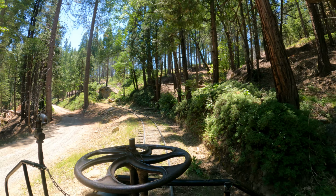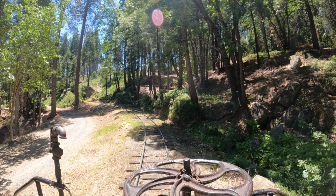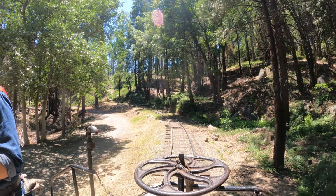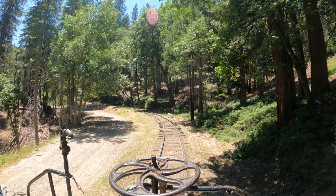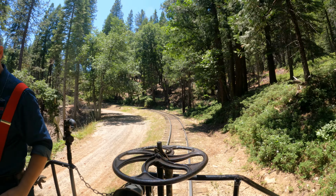This is a 4-mile ride. How many miles was the actual track for the logging? So on average, they had about 40 miles of track that they used at any given time. Sometimes less, like 25, and it'd be 25 laid one way and then 25 back. This is kind of a misnomer. It's 2 miles out, 2 miles back. Okay. We're going to be riding the same track on the way back up.